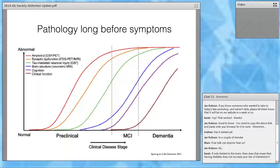And the other thing that the imaging has taught us, so the PET scanning and the lumbar puncture, is that you can essentially take a person who is young, maybe in their 40s or 50s, and do one of these tests, and you can determine whether they are on this trajectory. So you can determine whether someone has the beginnings of Alzheimer's disease.